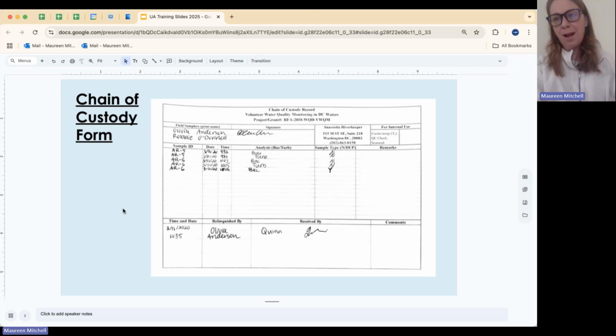And then once you drop it off, we'll sign it saying that your samples have left your custody and entered into mine or whoever is taking them over. This is the fun Law and Order one. It does allow us to, again, have that quality assurance and use this data for regulatory uses.